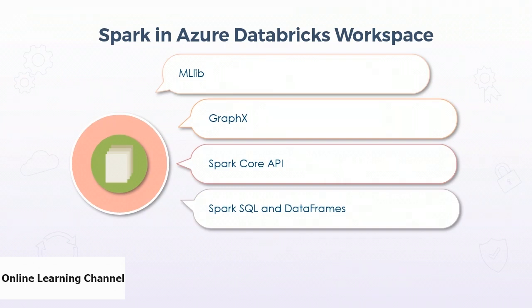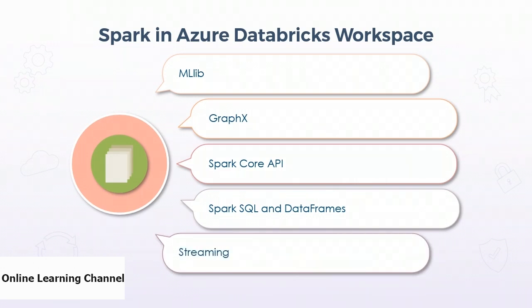So Spark SQL is a Spark module for working with structured data. A data frame is a distributed collection of data organized into named columns. Think of an Excel spreadsheet. It's conceptually equivalent to a table in a relational database or a data frame in R or Python. And finally, streaming. We can perform real-time data processing and analysis for analytical and interactive applications. So that integrates with HDFS, Flume, and Kafka.